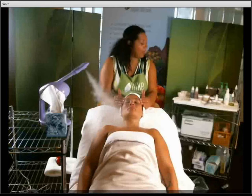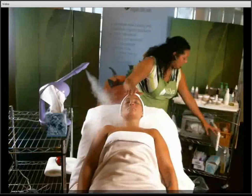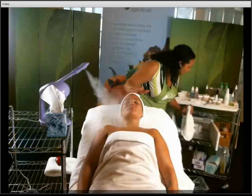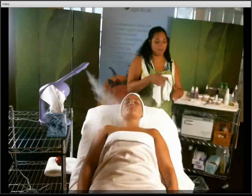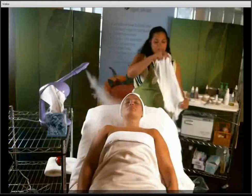Okay, now take a warm towel out of my hot towel caddy. You need about 5 towels. That was another thing I forgot to go over at the beginning with you, is that it takes about 5 towels to make before you start your facial for every step of our protocols.